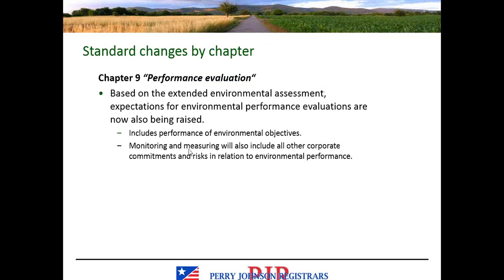In Chapter 9, we get into the performance evaluation. So based on the extended environmental assessment, expectations for environmental performance evaluations are now also being raised. So this includes performance of environmental objectives, and monitoring and measuring will also include all other corporate commitments and risks in relation to its environmental performance.